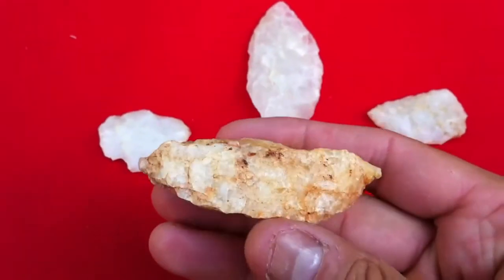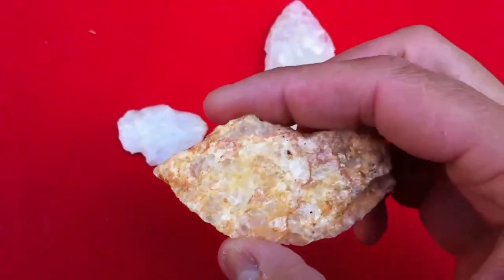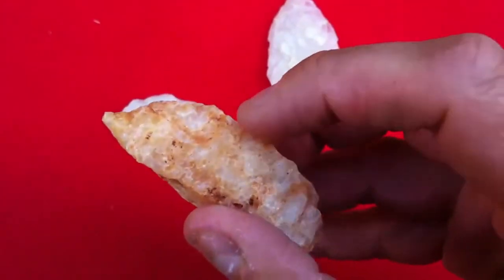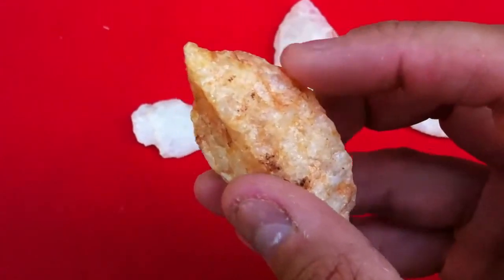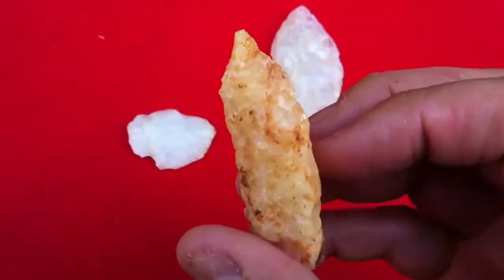This one, Swiss Army tricked out Indian knife. It's crazy sharp along this edge. It's kind of been used on this side, so it's not quite as sharp, but up here on this front part it is. Perforator on the end.